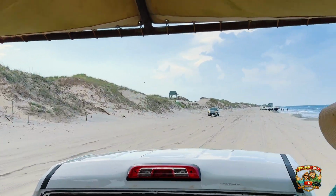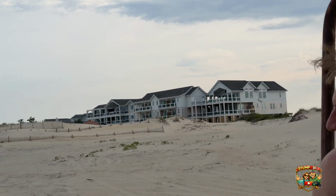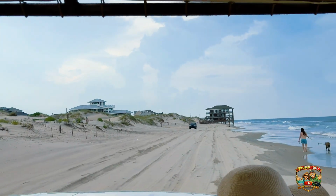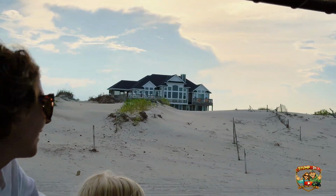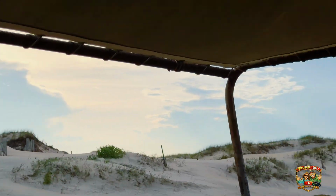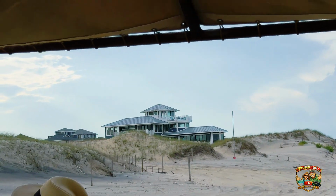One of the most surprising things about Corolla's wild horse habitat is that it's not completely untouched wilderness. Scattered throughout the dunes and maritime forests are beautiful beach homes, many of which can only be reached by driving on the sand. These homes range from modest beach cottages to impressive oceanfront vacation properties, creating a unique blend of modern living and wild coastal beauty. It's one of the few places in America where homeowners might wake up, look out their window, and find a herd of wild horses grazing in their yard.